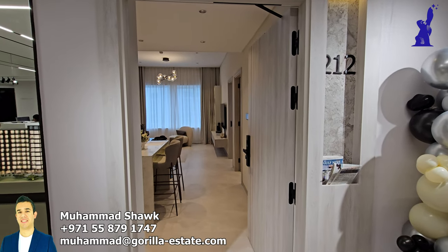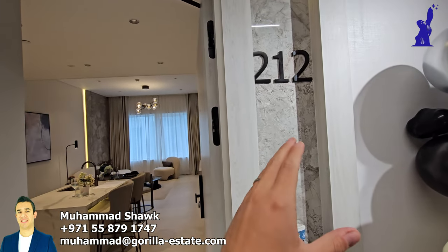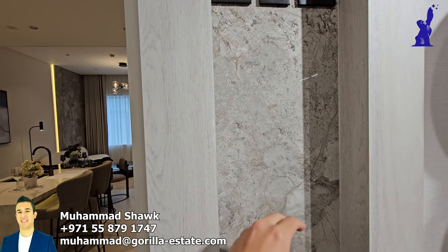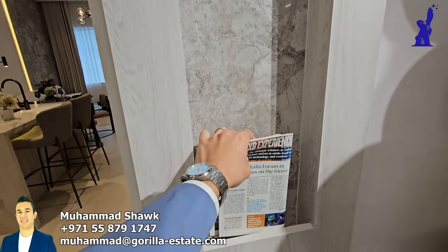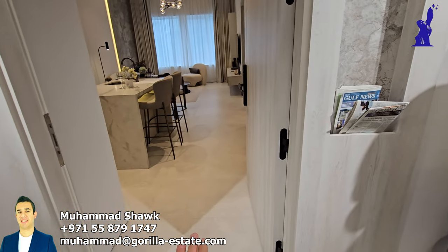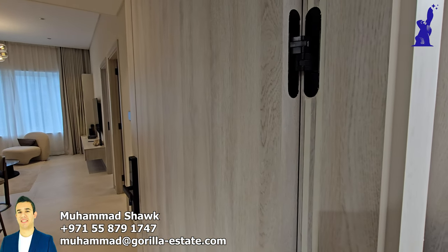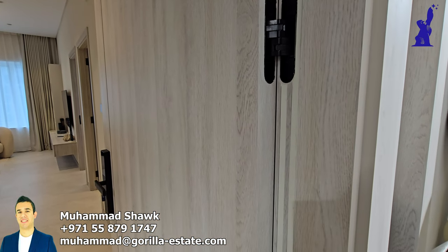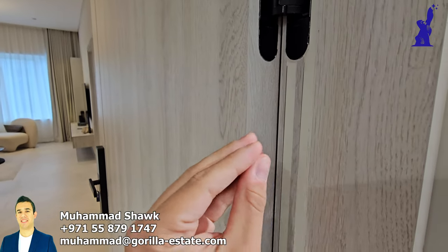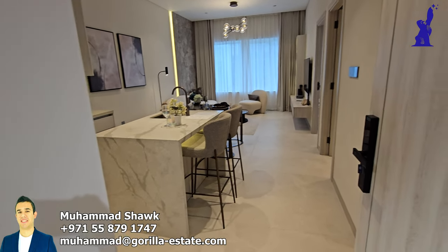So here we are at the entrance of the apartment. You will get it nicely decorated with porcelain tiles in the back that look like really nice marble. It's a place where they will put for you the newspaper, your mail, the advertisements, not to be thrown under the door. As we enter, you will start feeling the luxury and the details and the quality from the recessed hinges that make the door seamless from the backside and don't appear.